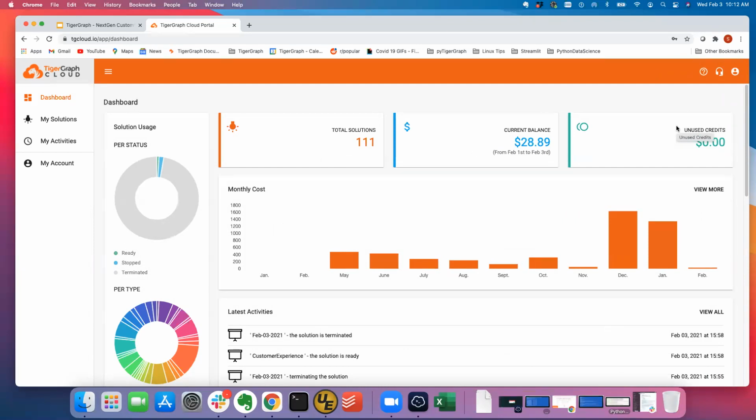This becomes a very good way for people to get started with TigerGraph. We give you the option of pre-purchasing credits. So you can go through and buy $20,000, $50,000 worth of credits and do whatever activities you need to do, and do it in a very cost-effective manner.